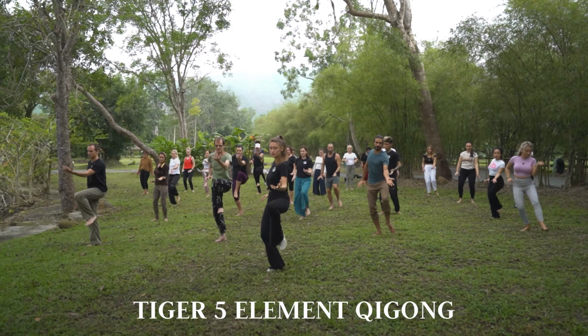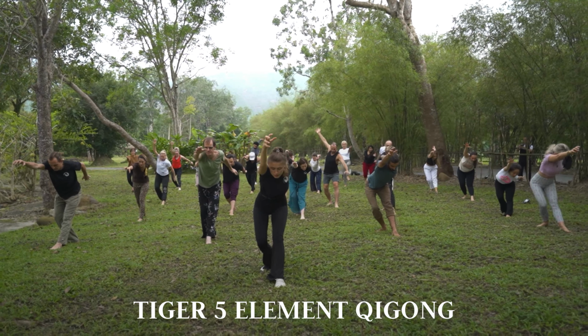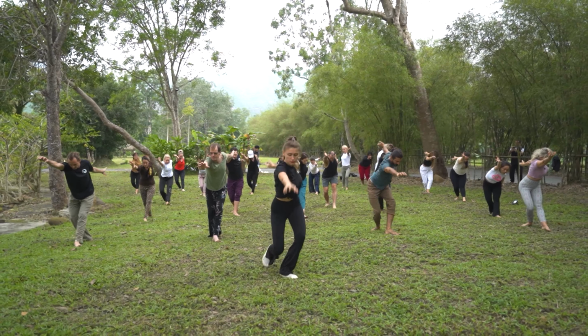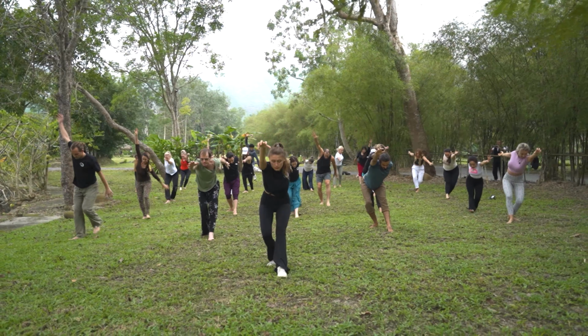That is why it's very crucial to work on that issue, to make sure we always have this nice alignment through our bodies. So one of the most beneficial forms for it is tiger from five elements, because tiger targets that tightness that you can have in your chest and in your shoulders, and it opens you up deeply.